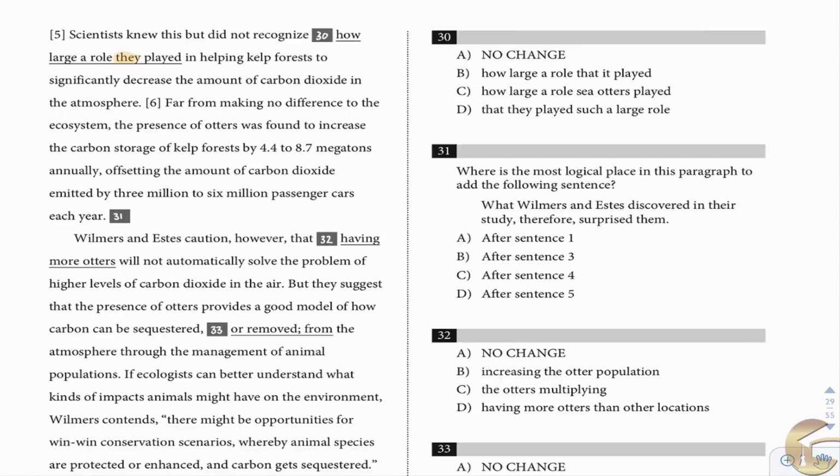So we are going to need to fix that. So it's not going to be A. "It" is the same problem. We don't know what it is. C says how large a role sea otters played, so at least it's telling us what they are. And then scientists knew this but did not recognize that they played such a large role. So the only one that fixes the error here is going to be C. So C is your answer for number 30.